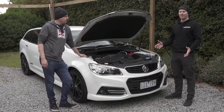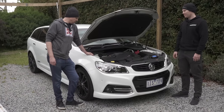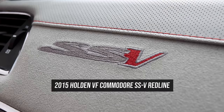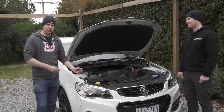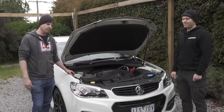Because a lot of people say their car's fantastic, but then you find out it's got X, Y, and Z, and you're like, well... Yeah. What is it like standard? That's it. So this is a bog stock Series 1 VF Commodore V8. So it's the Redline edition. She's the last of the V8. A Redline edition is basically what most car manufacturers do to just continually innovate and push more sales of the same car over and over again.